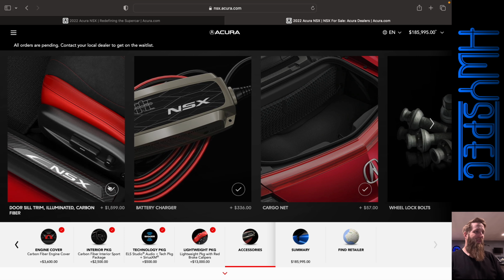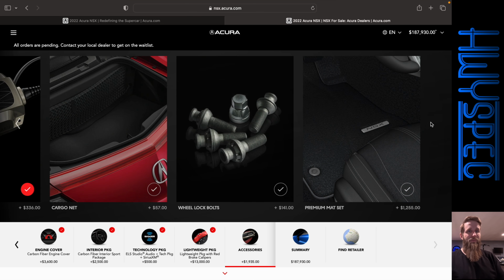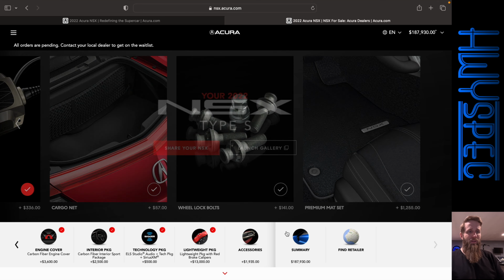Door sill trim in carbon fiber. We're going to have to do that because we've already got the carbon fiber on the interior. I'm not going to pay for the cargo net. We're going to have a battery charger. All right. Premium mats, $1,255. I think I will skip those.